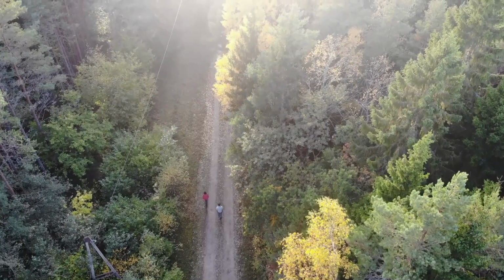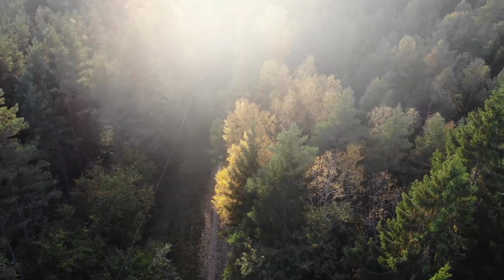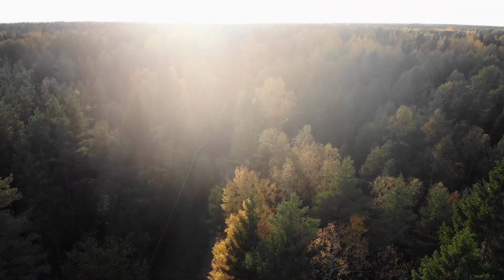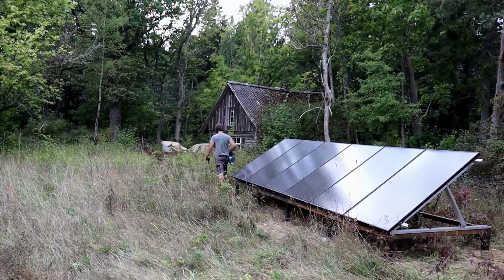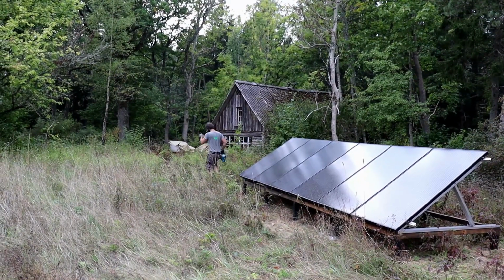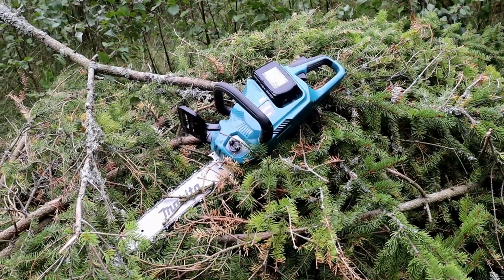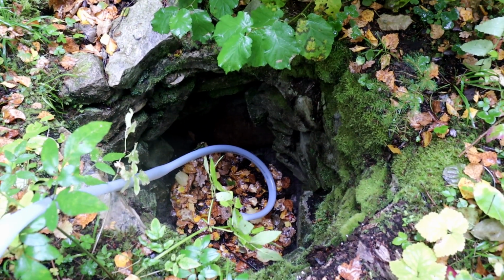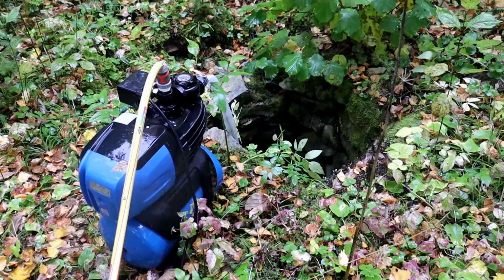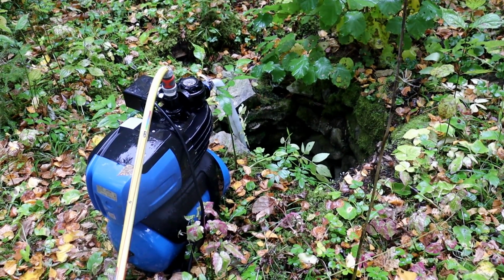As we now have passed our first year mark, it's time for an overview of our project so far. The first thing we did when we arrived was setting up a part of our off-grid solar system, so we could use some building tools and have some lights. We cleaned out our old well and installed the water pump, so now we could filter the water for drinking and cooking.